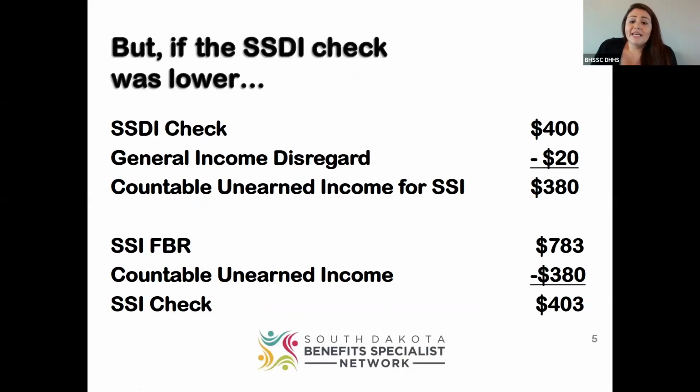But if that SSDI check is lower, then that's where we would get SSI. So say someone only has an SSDI check of $400, we would take that general income exclusion of $20, which brings their unearned income down to $380. Then if they're not working, so the only other income they're getting is SSDI, we would take the federal benefit rate of $783, subtract that countable unearned income, and their SSI check would be $403.